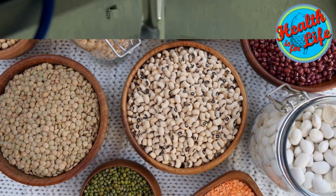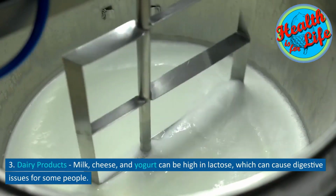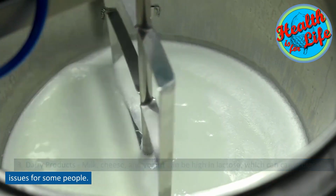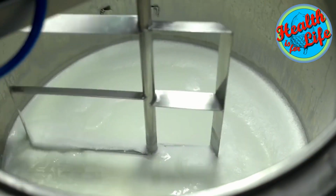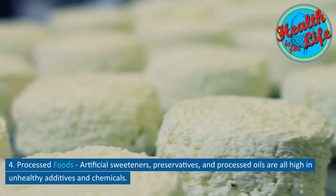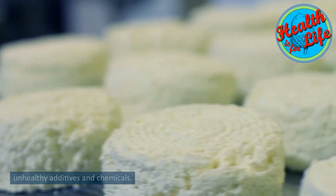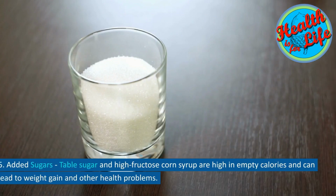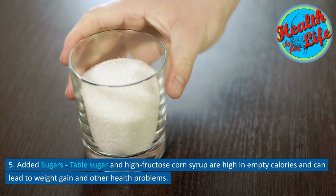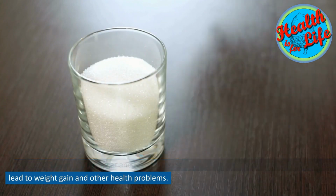3. Dairy products. Milk, cheese, and yogurt can be high in lactose, which can cause digestive issues for some people. 4. Processed foods. Artificial sweeteners, preservatives, and processed oils are all high in unhealthy additives and chemicals. 5. Added sugars. Table sugar and high fructose corn syrup are high in empty calories and can lead to weight gain and other health problems.